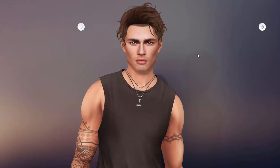Just want to let you know that I am wearing the Ethan applier that's also in the gacha. Now, if you are looking for the body appliers that will match Ethan, the body appliers are going to be from Bold and Beauty. I have a link to the Bold and Beauty main store as well, and I am wearing their signature body appliers that match the Ethan face.